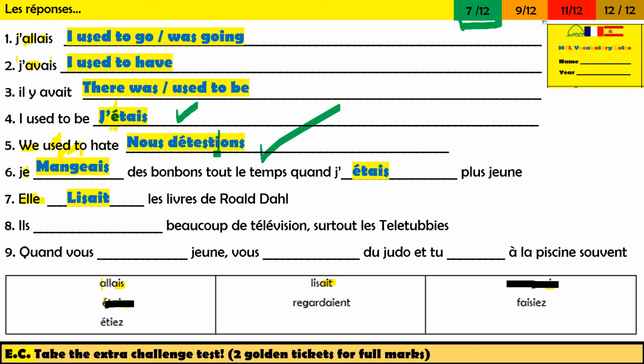Alors, numéro 8, ils. Beaucoup de télévision. Sortu les Teletubbies. Are you lot too young for Teletubbies? No? Alors donc, I remember them. Ils, if it's the ils form, then our ending has got to be A-I-E-N-T, which matches to the verb regarder, which would mean ils regardaient beaucoup de télévision. Sortu les Teletubbies, qui veut dire en anglais, they used to watch loads of TV, especially the Teletubbies.